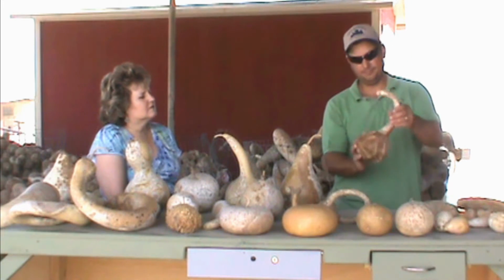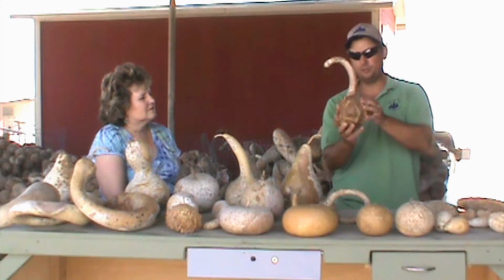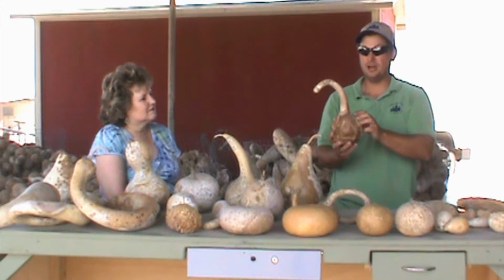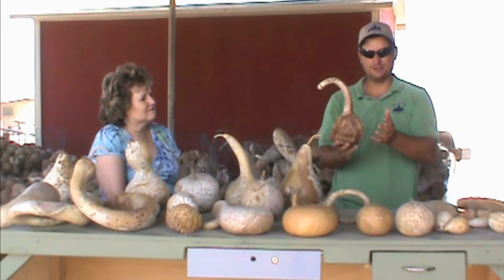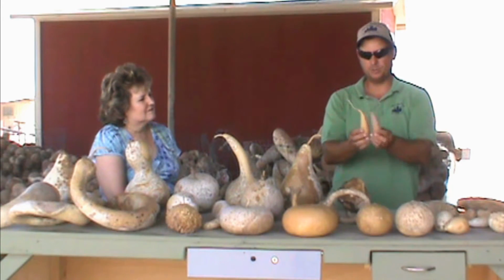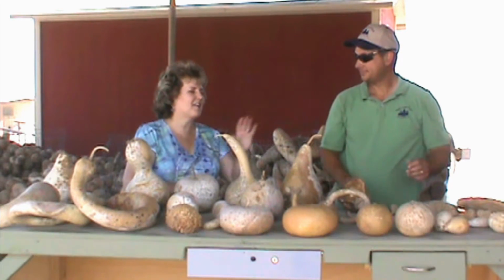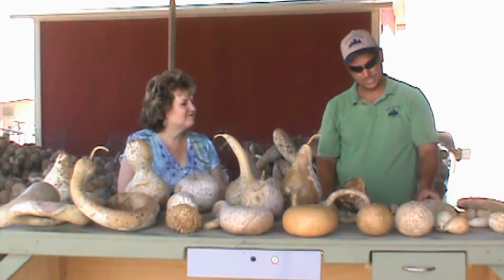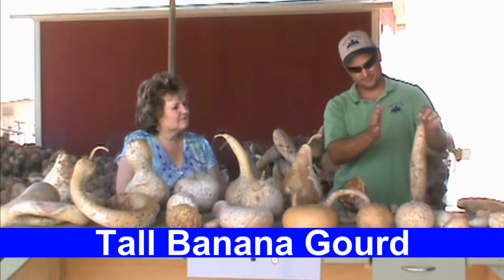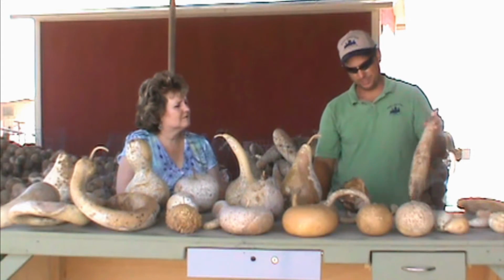First one in front of me here, the Maranka Gourd. They're just a very unique, cool gourd. They've got the really cool ridges on them. So again, this is a Maranka, M-A-R-A-N-K-A is how you pronounce and spell those. A lot of our little Christmas ornament ones, these are the banana gourds. We make a lot of snowmen or Santa Claus out of those, as well as the tall banana gourds that we have here. They'll cut these off and do some spirit dolls out of those as well. Both very popular with us.